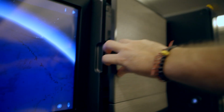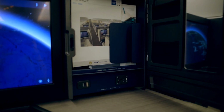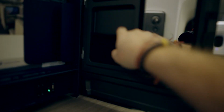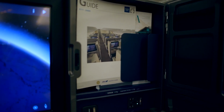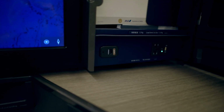Okay, so as far as storage is concerned, you've got this cabinet here. This is the only really bit of storage that you've got. You don't have any big deep bins where you can put bags and stuff. Not really. So you can put your phone in these flexible pocket things here, and smaller items. You've got a mirror there too, and then you can store things in here like your headphones and a bottle of water and the reading material.